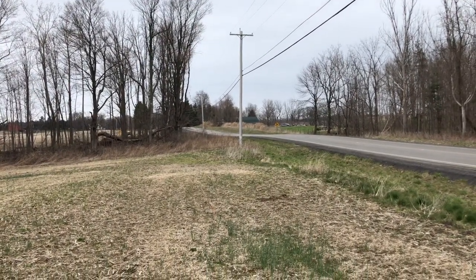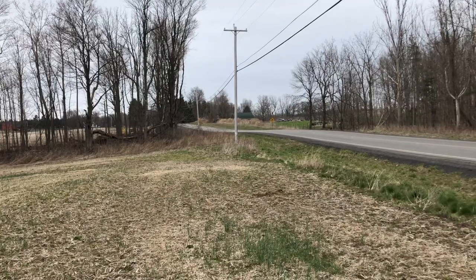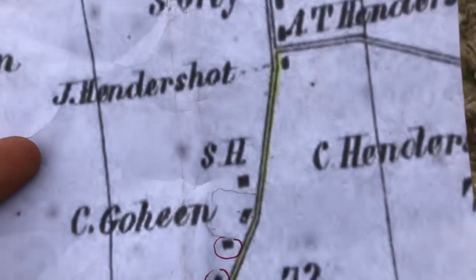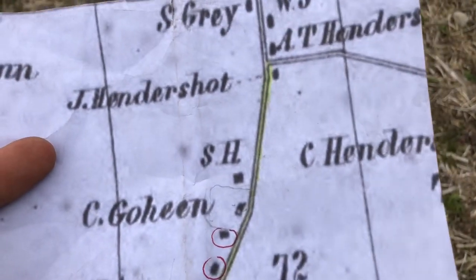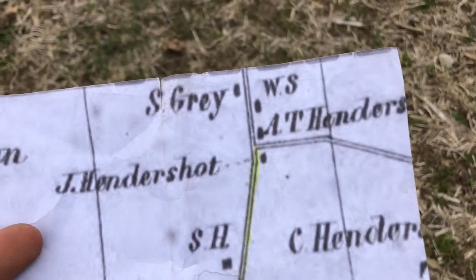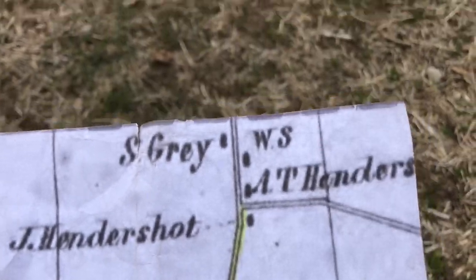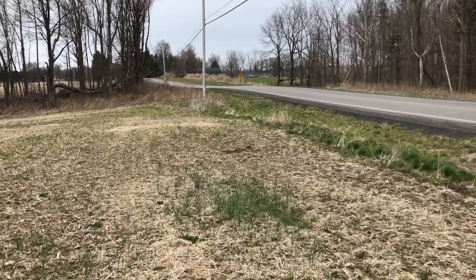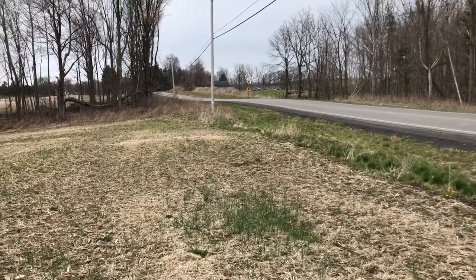This is the view looking north along the main road up the hill here. If you look at this map, where the schoolhouse is, I believe I'm near there. And then if you see the intersection of the road going up to the right by A.T. Hendershot and the Wagon Smith, or so maybe the wheelwright shop, the WS there, that is just where the road disappears up there into the right.